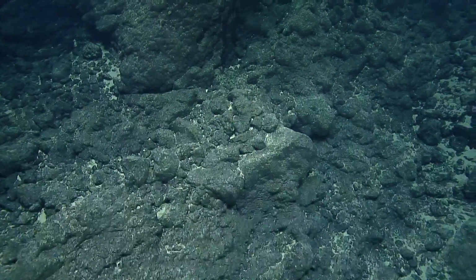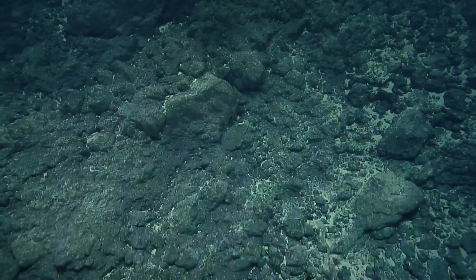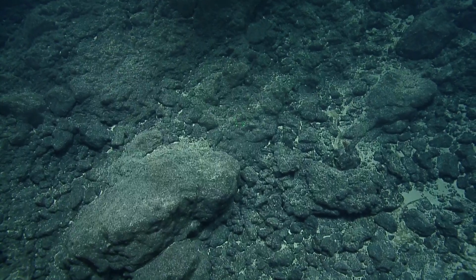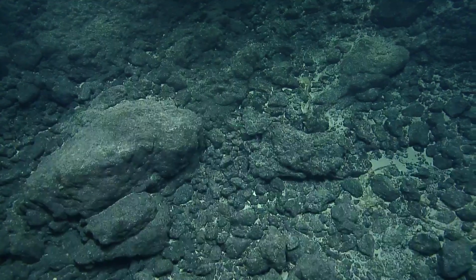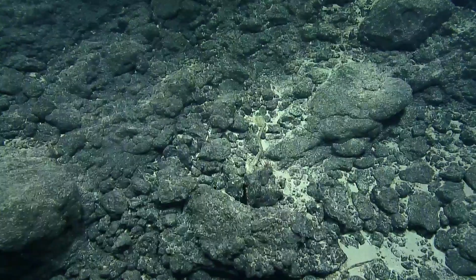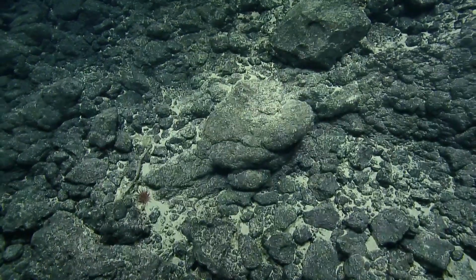How's the current up here, Gabby? It's about standard for the current-y spots that we've been in. You can see the tether between Herc and Argus is pushed off. Yeah, it's Dan's favorite. Delta does a lot of tether management for you. Totally. Yeah, not much here in the way of biology. Little anemone, that's about it.